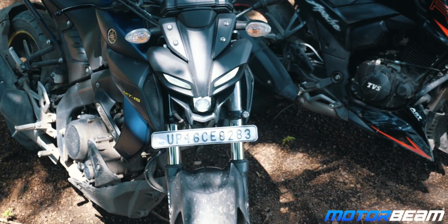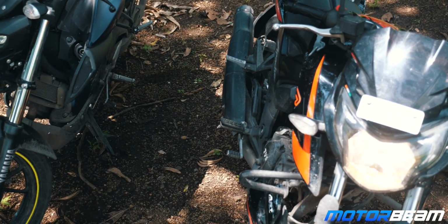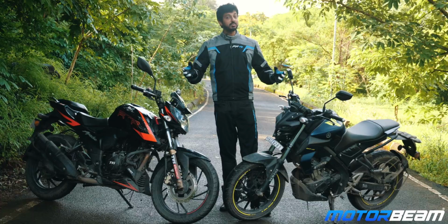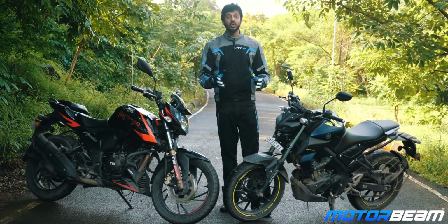The MT-15 is pure street naked. There is no visor on offer. This one gets it, but it's not of much use because it is very small. It doesn't help at all at higher speeds. But when it comes to stickering, well, no beating TVS because this motorcycle has a lot of stickers.